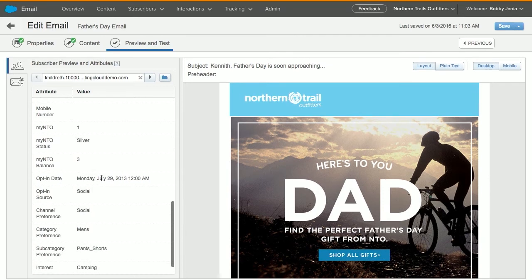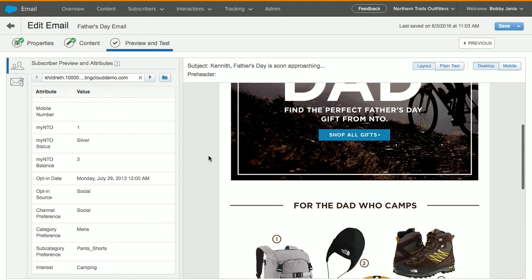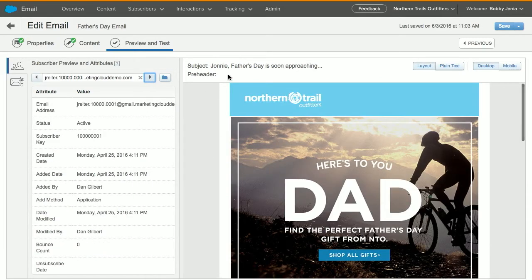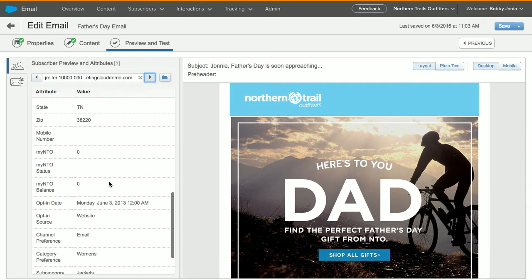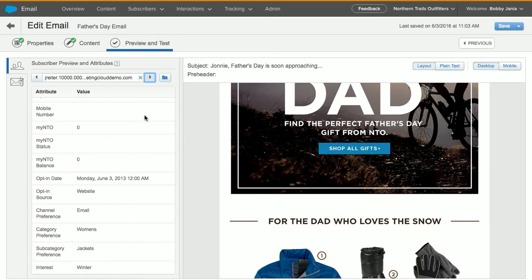And I see at the bottom, this person's interested in camping. So hopefully as I scroll down, we're going to see that the camping offer is here. And as I click through each user, I can see that personalization changes in the subject line. I can see that this person is interested in winter. And as I scroll down, sure enough, the offer is now winter.